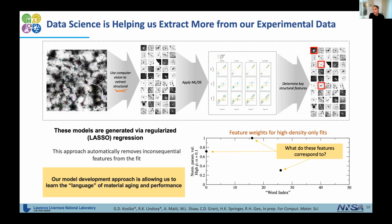And when we did this, we found that only 3 words were needed to generate accurate predictions for the performance of these samples. And so now we can go back to our visual vocabulary and look up which microstructural words correspond to these points. From this, we were able to learn that in these high density samples, these words that were picked out by our model correspond to pitting in the material. And so now we're learning something about what physical attributes govern performance in these aged materials. Or worded otherwise, we're learning the language of material aging and performance.